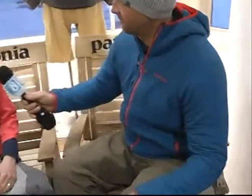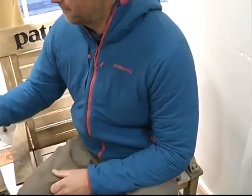I want to discuss new products. I'm going to go right to the jacket that I have on. You had it laying on the counter as I walked in the door. It's so light, so fluffy too, comfortable. Light and fluffy. This is the Nano Air, so aptly named.